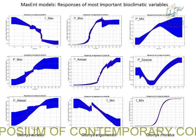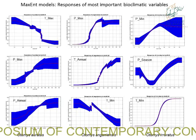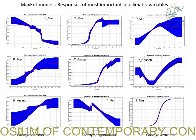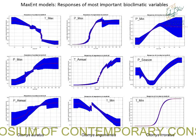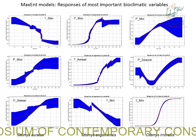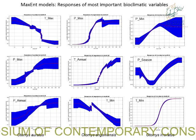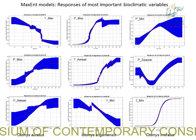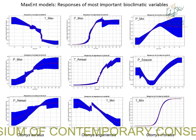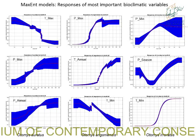So I'm going to come back to those other two species, but first of all, just mention, looking at these two rows here, this is Otomus auratus, the grassland species, and Otomus angoniensis, the savanna species. These are the response variables from the MaxEnt models, in the most important variables, the top one being the most important. For Otomus auratus, the probability of suitability of the habitat decreases with the maximum temperature in the hottest month. When you get to about 30 degrees, it's much too hot for these temperate species. So there's an inverse response with temperature, as you'd expect, but a positive response with rainfall. They like wet environments and cold temperatures.